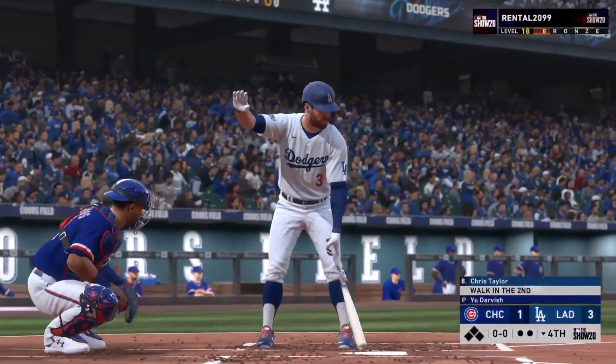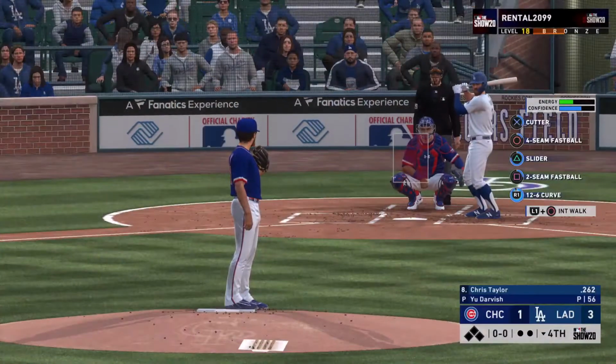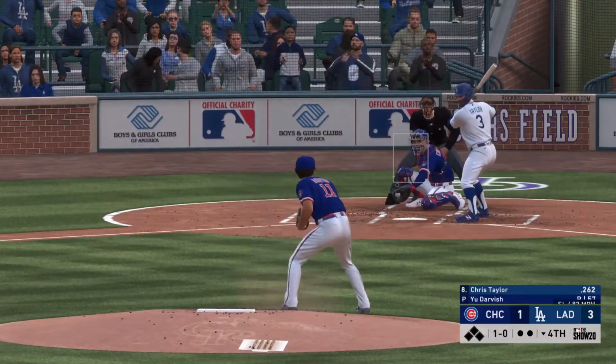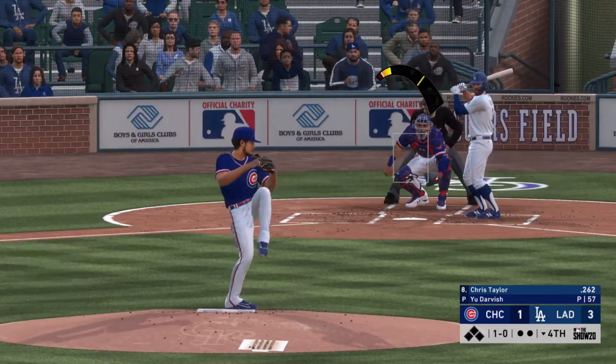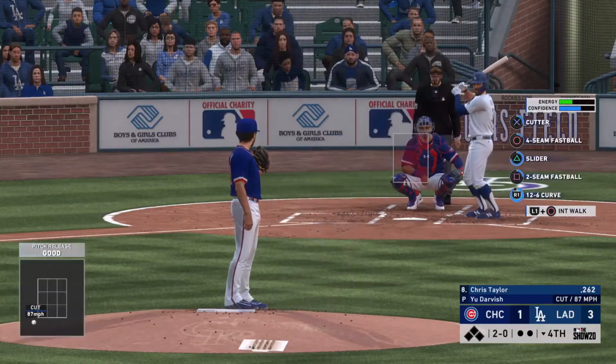Now at the plate, Chris Taylor. He drew a base on balls his first time up. From the stretch, here's the pitch. Here's a breaking ball, but it doesn't quite find the strike zone. Just off the outside as he can't catch the corner.